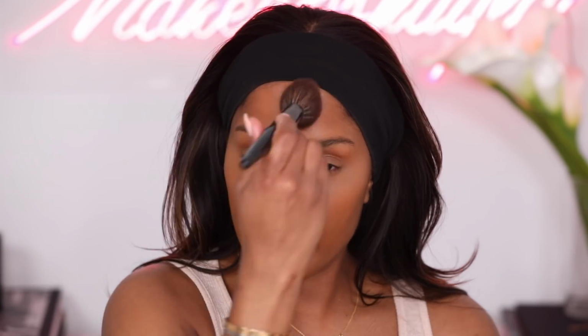The Morphe Filter Effect foundation is a natural finish. Not natural matte, not dewy, just natural. So I like to add powder so it looks a little more matte, because I have combination skin. All right, now I'm going to use banana powder from Morphe. So good, where have I been?